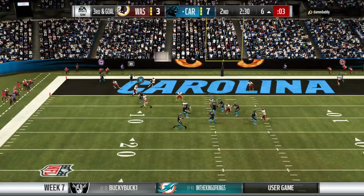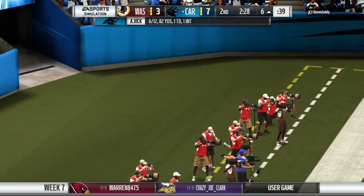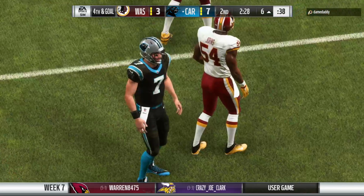Here's Vick. Forced out to his left. And he'll just throw this one over in the way of the security crew. Incomplete here.